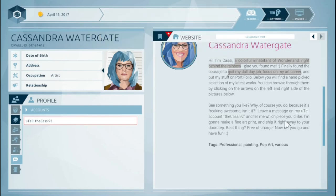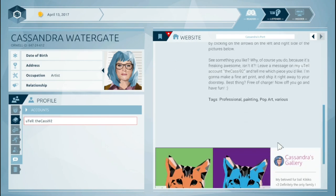Tell me which piece you'd like. I'm going to make a fine art print and ship it right away to your doorstep. Best thing, free of charge. Now off you go and have fun. Tags: professional, painting, pop art, various.